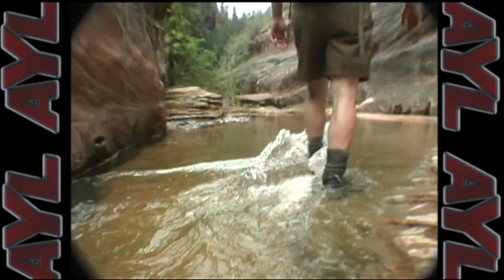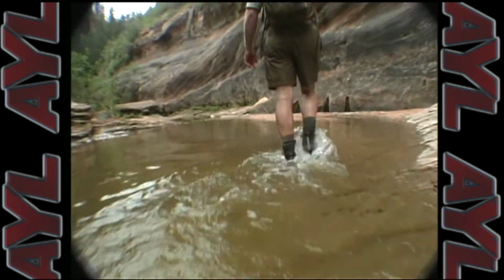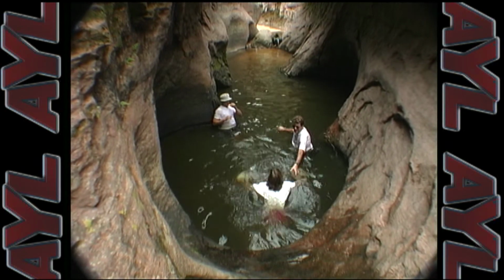This is amazing. I've never done a red rock hike like this before. Other than the very first part, it's not bad at all. I think that, yeah, definitely anyone could do this. It's definitely not strenuous down through the Subway part here. It just takes a little guts to get in the water.